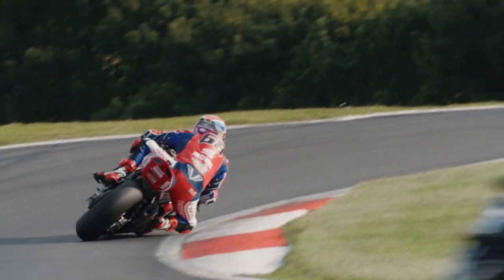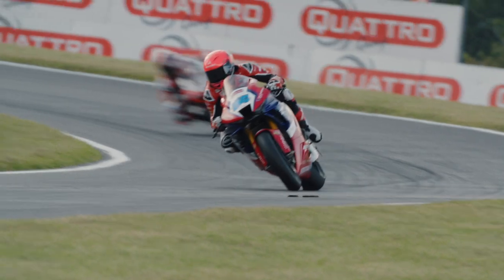Cadwell Park is a unique circuit. We have a jump in it for a start, which you obviously don't get at any other circuit. Cadwell's a story of two halves. It's a fast flowing section, the first part of the track, and then the second part of the track is tight and twisty, so setup of the bike is very much a compromise between the two.